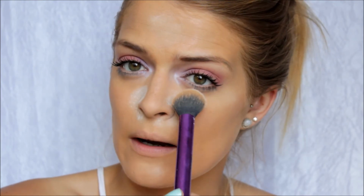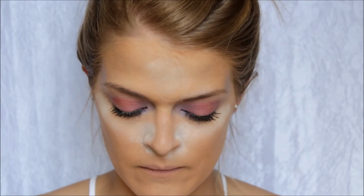Right, so this is called baking. Now I just find that if you bake the areas that are problem areas or cakey areas, it just holds the foundation so much better and it just works so well. So I'm just going to take some more, not as heavy as my nose, and I'm just going to apply that underneath my eyes. And you let that sit while you finish the rest of your makeup. Your eyes or your eyebrows or your mascara, I've already done that. So I'm going to let this bake for about 5 minutes. Go grab something to eat and I will be right back.